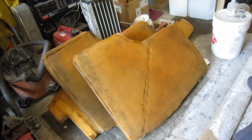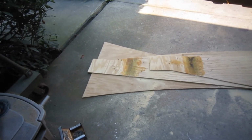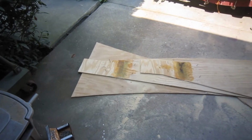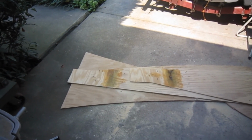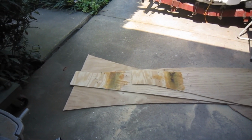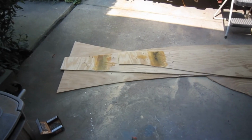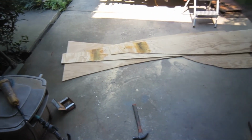What do we got going on today? I put a couple layers of chop strand in, I believe it's 3/4 ounce, or is it 1.5 ounces? It's 1.5 ounces. Or was it? I don't know. All right, let's start at the hole. We put 2 layers on. How many times can I do the same thing?